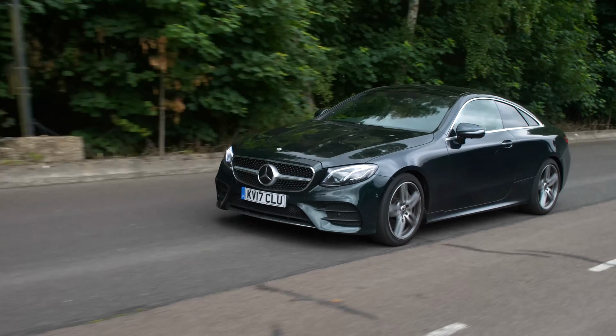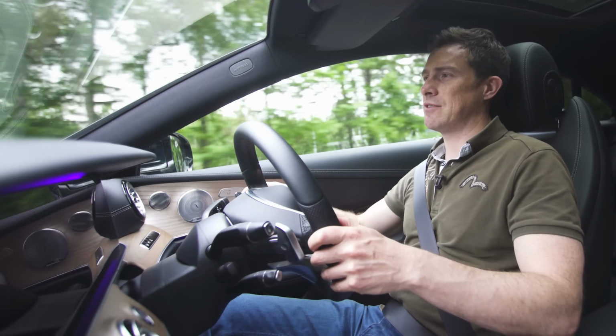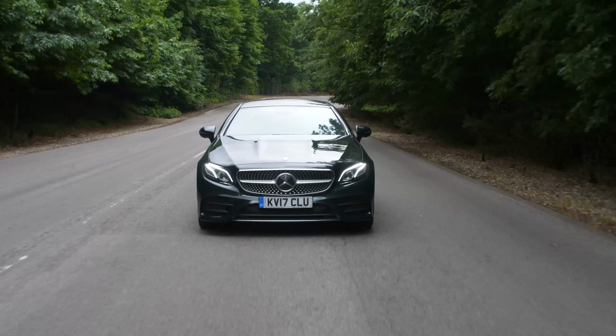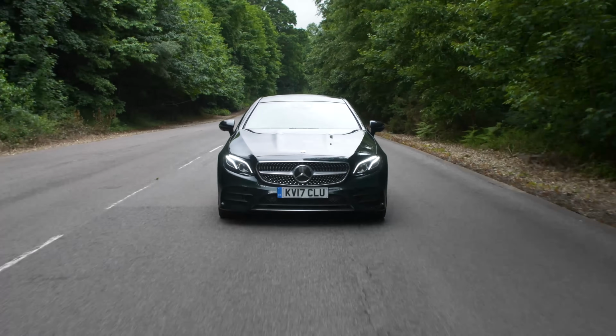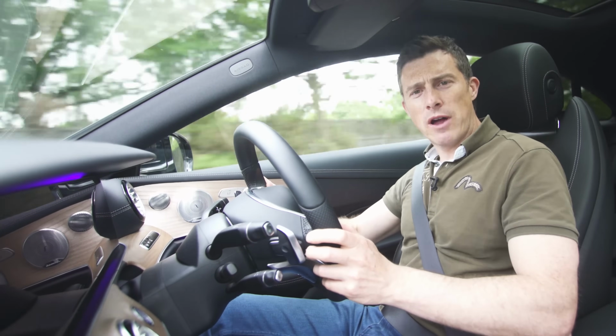Now then, it's time to hit the road to see what this car's like to drive. This Mercedes E-Class Coupe is a blooming lovely car to drive around town, so you feel cocooned from the outside world. The 9-speed automatic gearbox slushes gears together nice and seamlessly, and there's enough punch from the engines to just poke you ahead of the riffraff away from the lights.